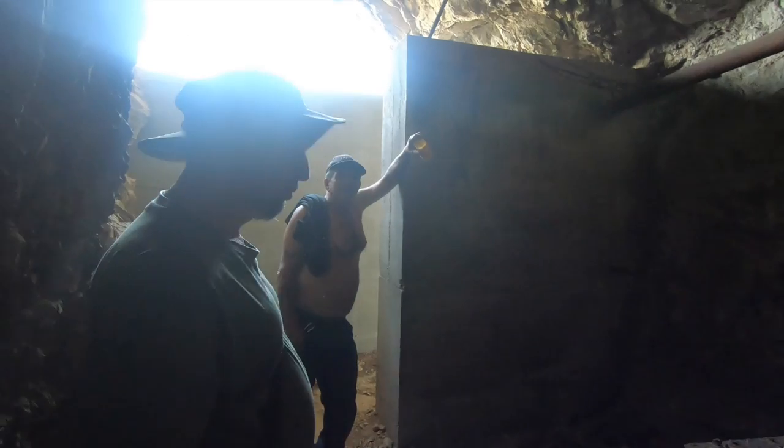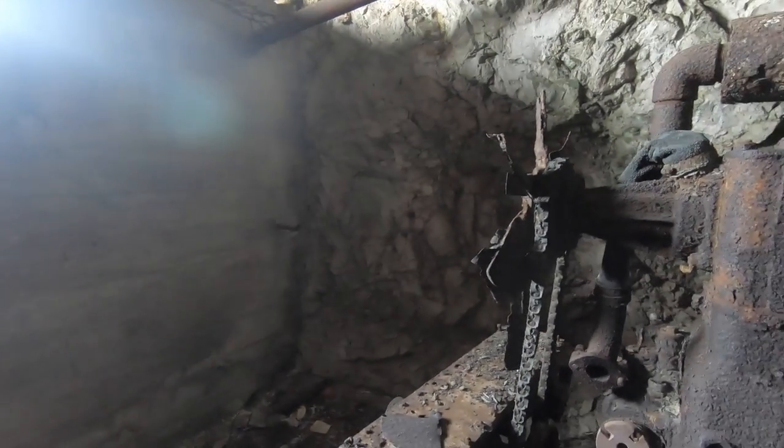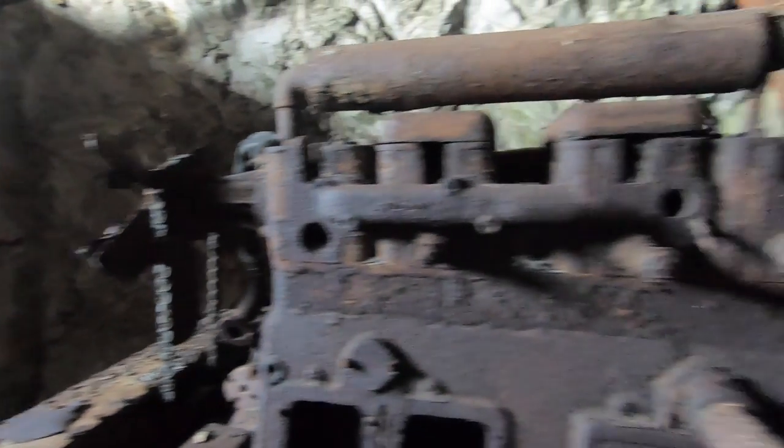Was the first thing that went because that was copper. That's where the radiator was. And that was the diesel tank to feed.